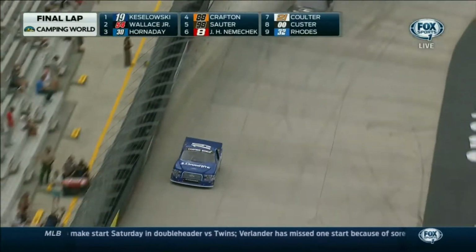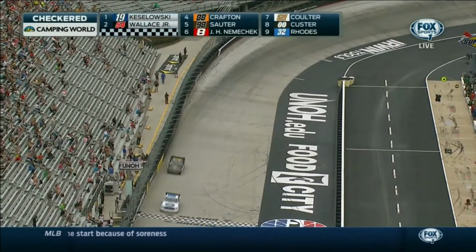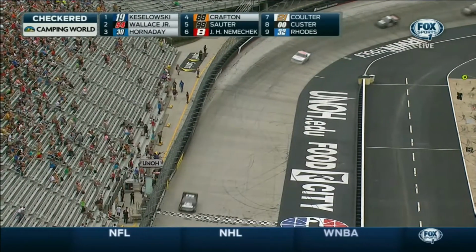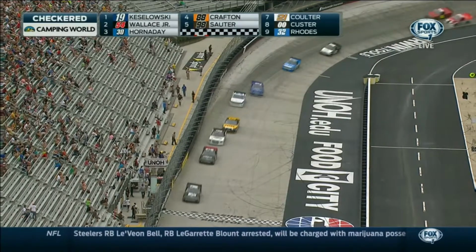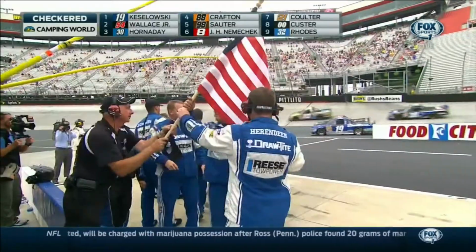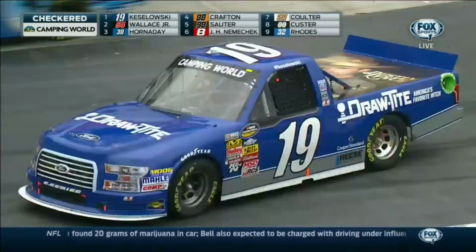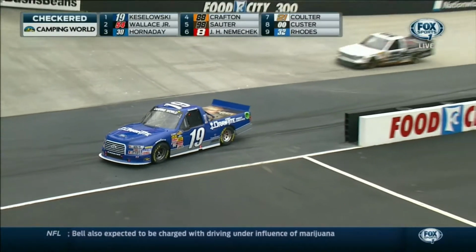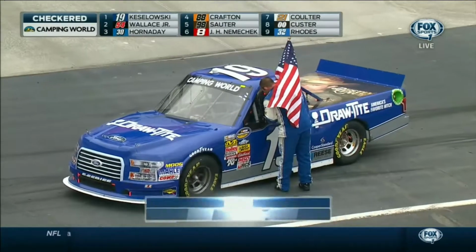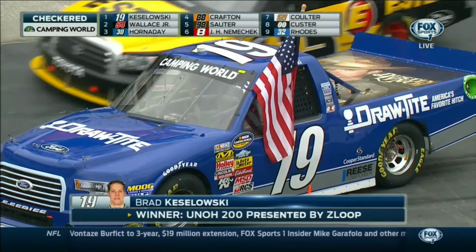Off of turn 4, Brad Keselowski will win for the first time in the Camping World Truck Series. Did it, boys. We did it. Thank you, everybody. Way to bounce back from last week. So Brad Keselowski holds off Bubba Wallace. Ron Hornaday credited with 3rd, but all the celebration for Brad Keselowski for all his success. His first win in the Camping World Truck Series. His father, Bob, won at Richmond in 1997.